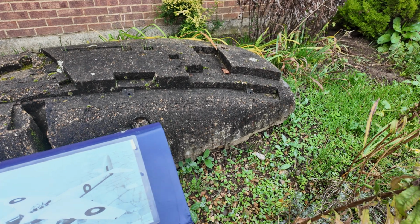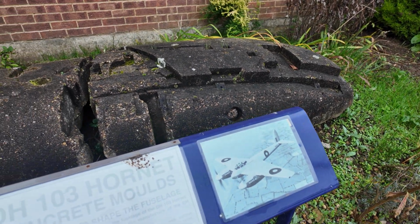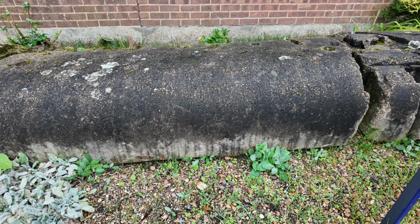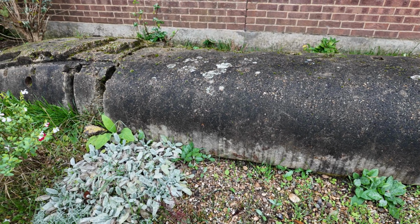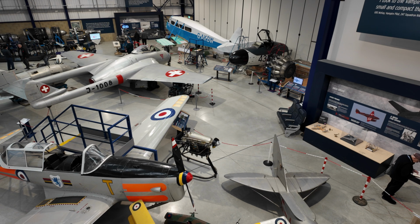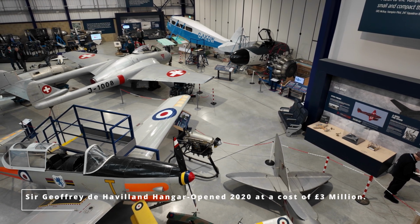Here's something interesting. It's the concrete moulds used to mould the shape of the fuselage for the Hornet, which was a wooden construction, and they did exactly the same thing for the Mosquito. From up here, we can see half of the new hangar they built.